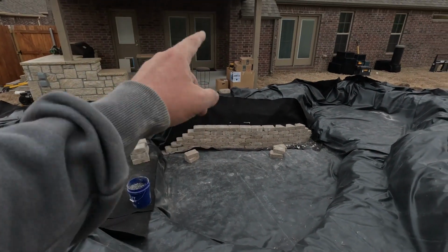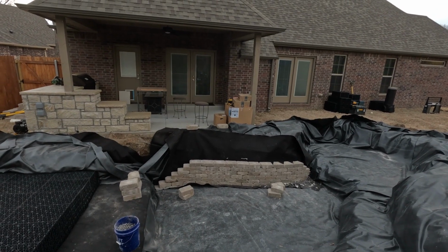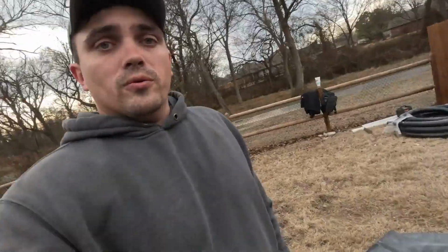facing the living room, and the kitchen island is straight through that door too. So while she's at the sink and cooking, they can see the waterfall running right here. So pretty killer, pretty cool.